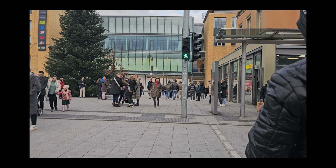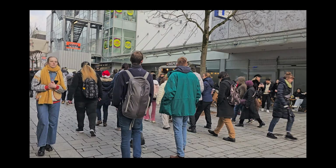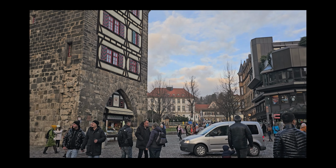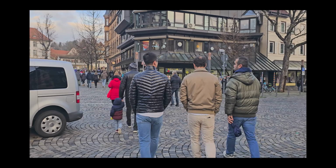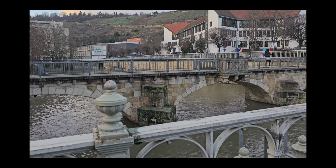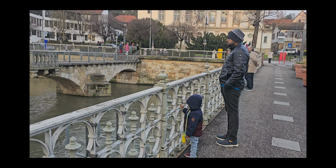Every year, Christmas markets are held across Europe from November end to 23rd December. Esslingen city is located along River Neckar in southwest Germany. As you walk, you come across Neckar River. In Esslingen markets, you see timbered houses.